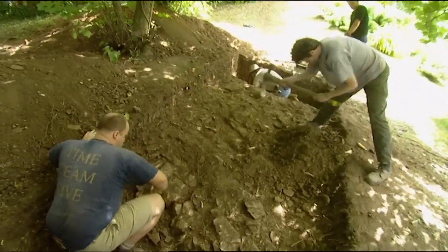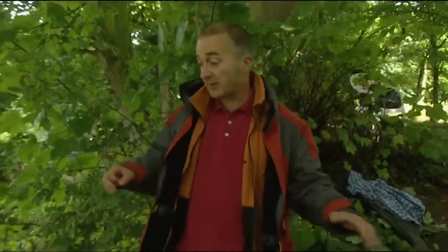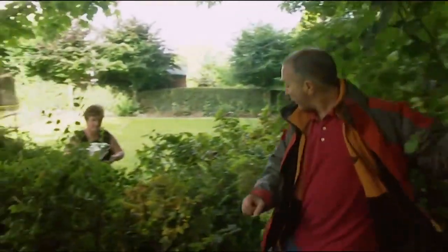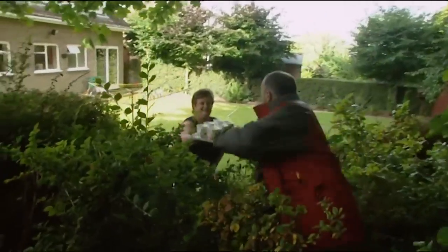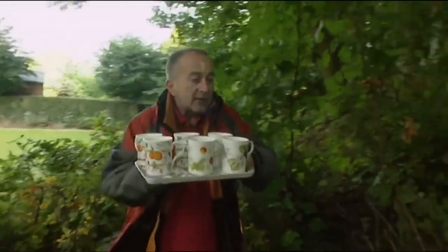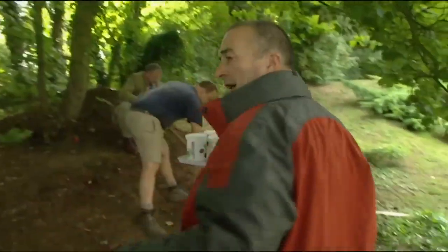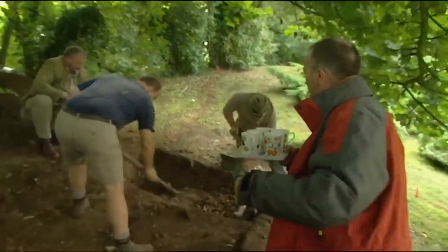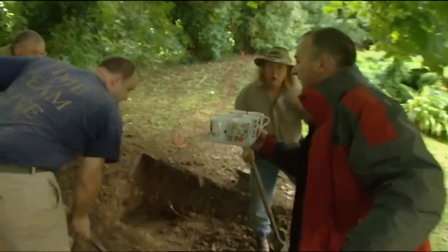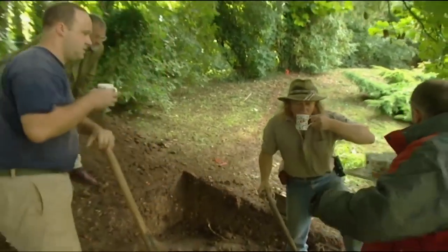Day 3, and it's our last chance to crack the mysteries of our Norman castle. This is the best part of the site to be in because, cheers Murray, apart from anything else, we get an endless supply of tea. It's this trench where we're hoping to find the entrance to the castle. I don't think I've ever been the tea boy on Time Team before, but here you are, lads. You've got to drink up and keep working because we've only got a few hours left.